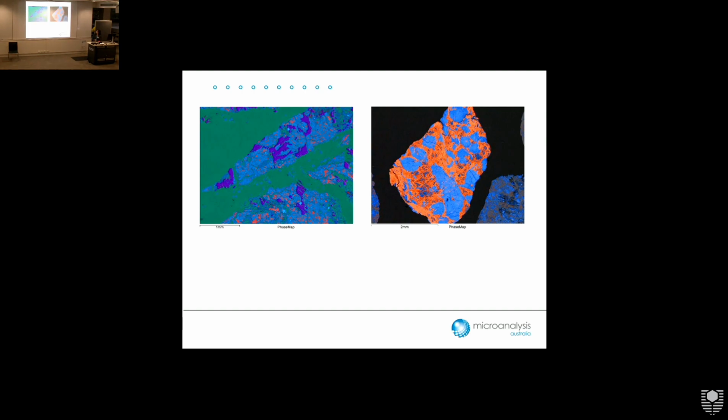And we also do phase mapping using the EDS. You can actually collect data about elements at every point of the field of view. And you can use that to create ternary diagrams, which will collate whether elements are associated with each other, and it'll automatically assign phases. So we use this for automated mineral liberation analysis. It will tell you things about your yield, and about how liberated your grains are, the minerals of interest, whether they're trapped within the grain or whether they're free for flotation.